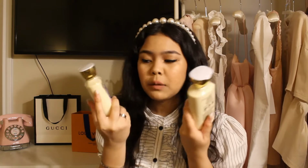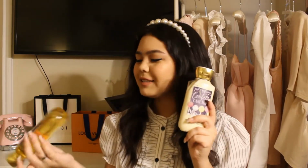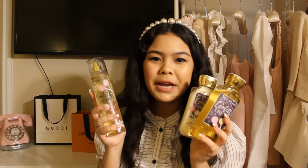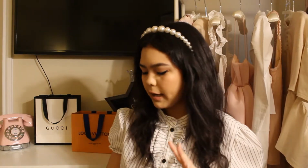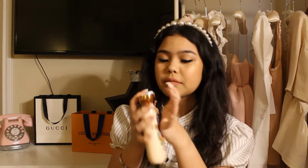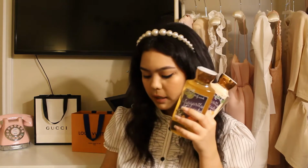This was an accident, but you know, oh well. And then to match with the lotion, I got the matching shower gel. And then also to match with these two, I got the spray as well. So pretty much the whole set. Again, with the sweet scents, I got this one as well, which is called Margarita Cupcake. It smells like orange and it smells really good. I got the lotion, the matching shower gel, and the matching spray as well.